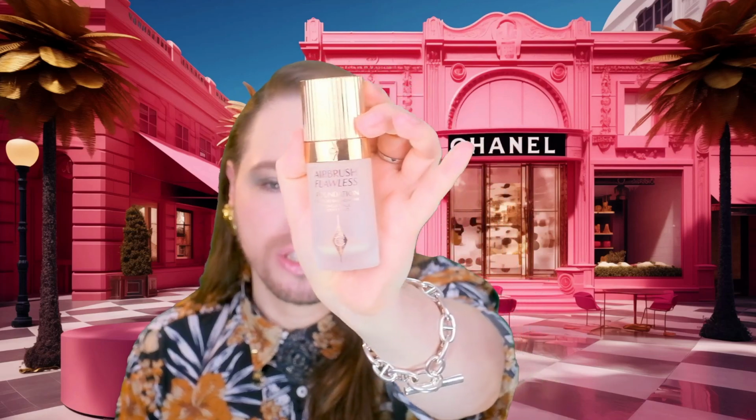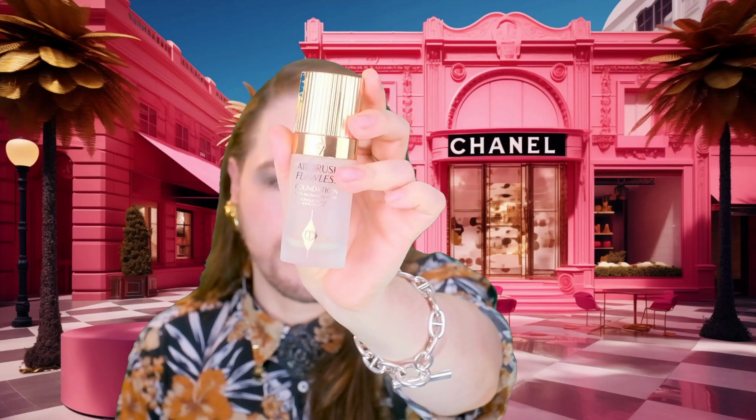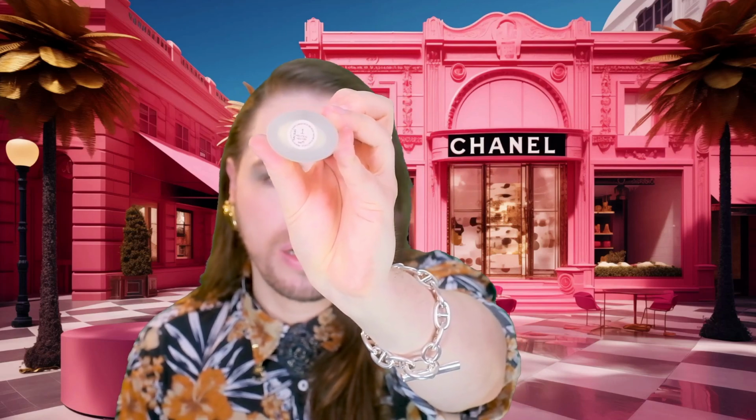N is for neutral. And then I've also been testing out the 1W1, which is the warm hue. I have not purchased it yet because I've just purchased another foundation. I've actually been using Charlotte Tilbury for the longest time, the Airbrush Flawless, and as you can see, it's empty. This was in the shade 1 neutral.